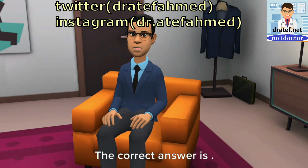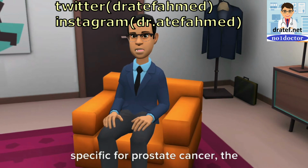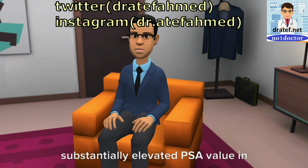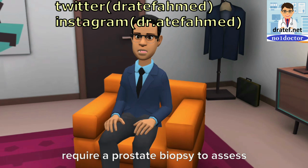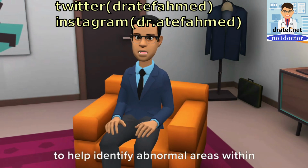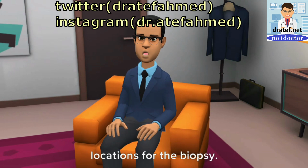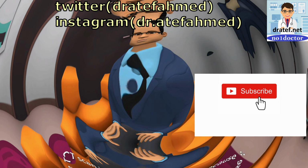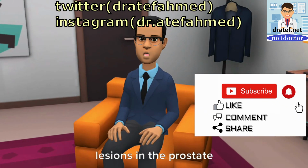The correct answer is B. Even though elevation in PSA is not specific for prostate cancer, the substantially elevated PSA value in this patient is concerning and would require a prostate biopsy to assess for prostate cancer. Transrectal sonography is performed to help identify abnormal areas within the prostate and determine the best locations for the biopsy. CT scan is not indicated because it lacks the resolution to identify small lesions in the prostate.